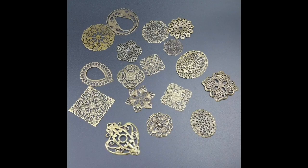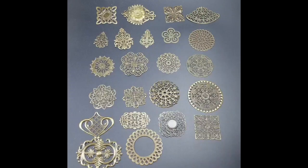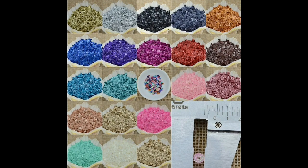Then we have some embellishments. These are filigree charms, and you get a pack of, I think, about 20. I'm not sure. Don't quote me on that one. And there's another design here as well. These are just super pretty. Oh my gosh, these are just going to look gorgeous as a centerpiece on a junk journal.